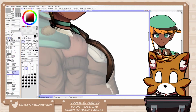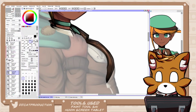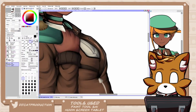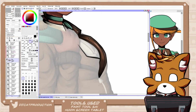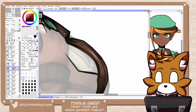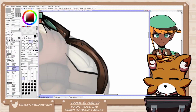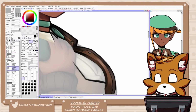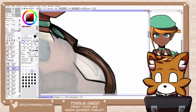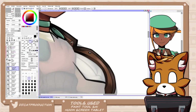Alright, look at the next part of the jacket. Let me just check how... I might add some more contrast. Whoops. This one. Because I want everything to stand out as much as possible. I don't want to end up redoing these for a third time. Ugh.